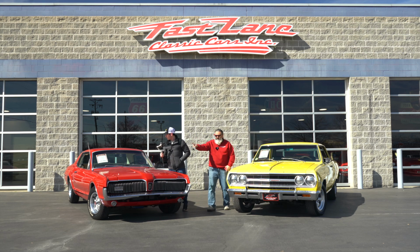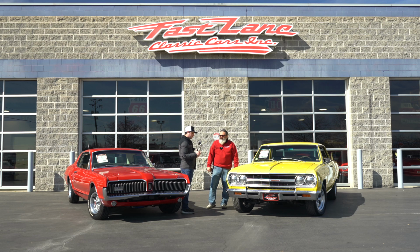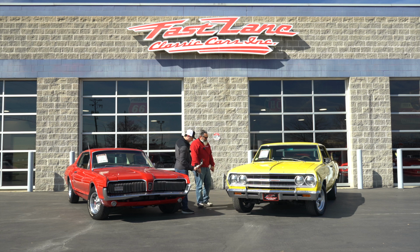Recap, you got a good old-fashioned 67 Cougar XR7, not SR7, S-Code XR7. And then to my left, you got the brightest yellow in the world, 65 Malibu SS. Although it is bright, I actually like the paint job. It was done very well, and the color isn't bad. And look at the chrome. It's got the chrome wheels on it and everything, big chrome bumpers. It all goes well.